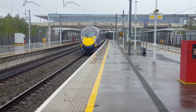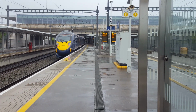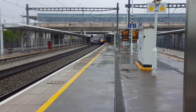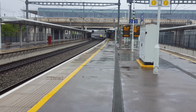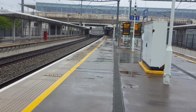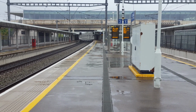And there that comes to a nice clean stop there. Okay, ready to leave there is 395007 and 010 with the 1002 Southeastern High Speed Service to London St Pancras. The next stop of that service will indeed be Stratford International, as pretty much every high speed Javelin service you will see today that's going that way will stop at Stratford International. And there that goes into the distance, joining on with the flyover over there that is a feeder for the third rail from Northfleet, which goes to Gravesend.